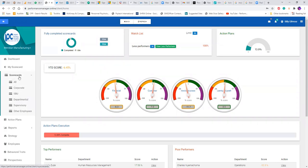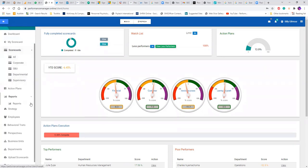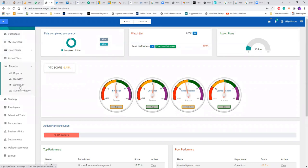Then when you go under Scorecards, you'll see on the menu that you can view all the scorecards. You can view the corporate scorecard. You can see the SBU scorecards, or you may have access to departmental scorecards only, or a supervisor scorecard, or certain employees. All this is part of the deployment of that scorecard, of the process. Then you've got your action plans. As I go through the system, you will see that you can actually have action plans. Then under Reports, you can see reports, hierarchy, watch list.